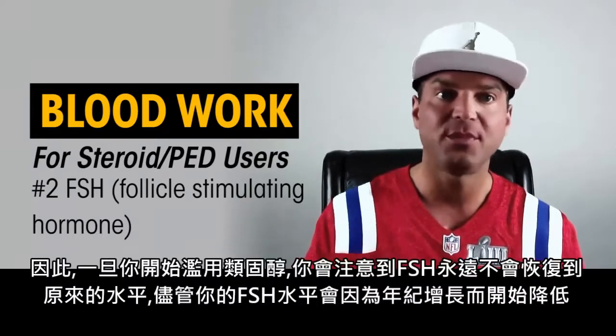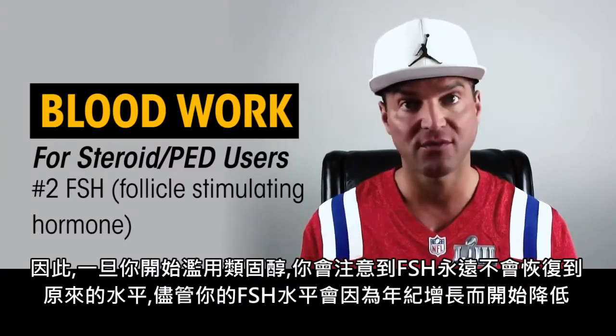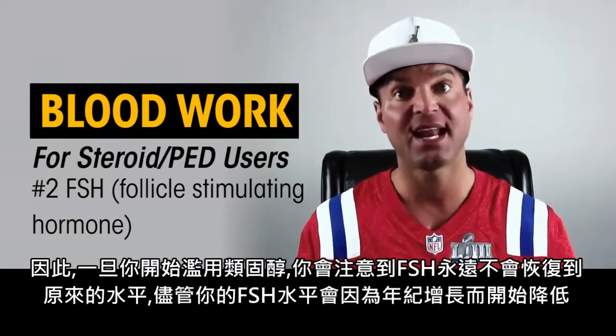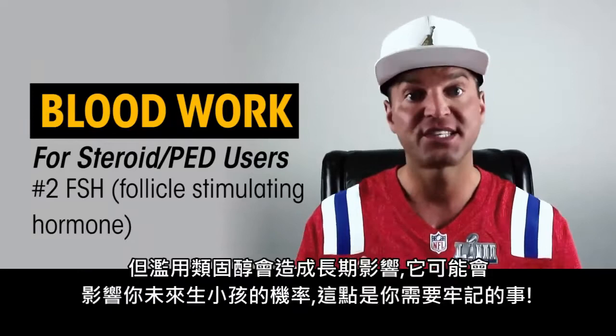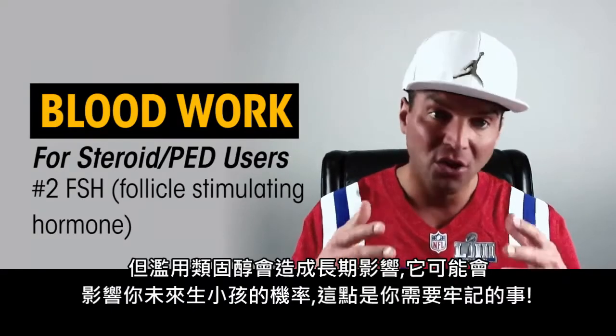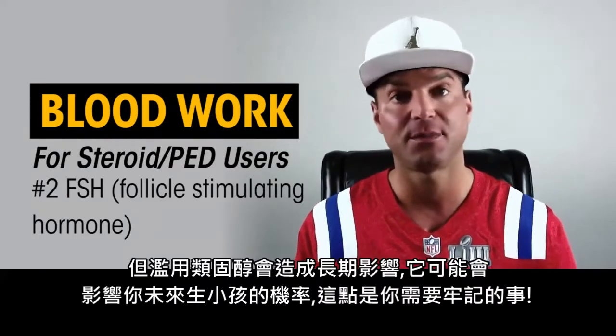Once you start abusing steroids, you're going to notice that your FSH never returns to its original levels. Even though FSH levels can drop with getting older, steroid abuse is going to prevent a healthy number in the long term, and it might possibly reduce your chances of having children in the future. So that's something you need to keep in mind.